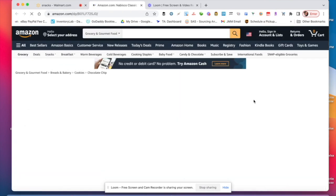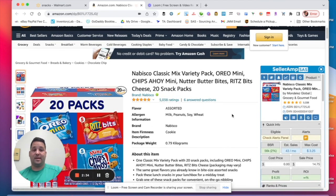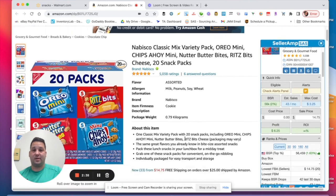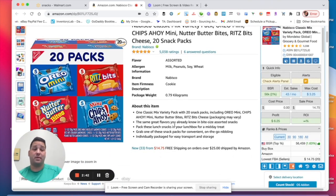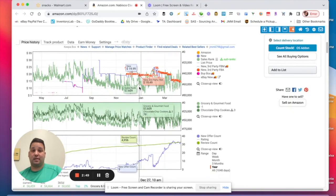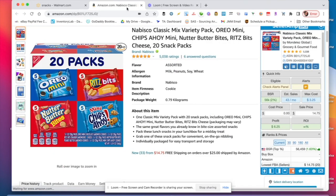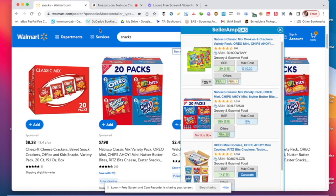Let's see what's going on. Let me take that back. A ton of competition based on the rank and how many it would sell. Seller Amp is estimating it would sell about 43 a month. So what is it picking up as buy box? Oh, it's 14. This would cost us $7. So that's no good. This is going to be a quick out on that.